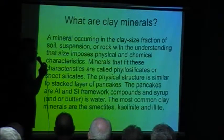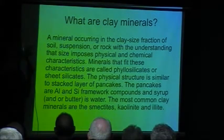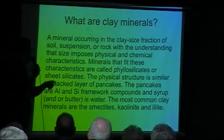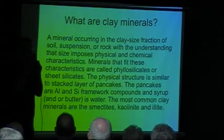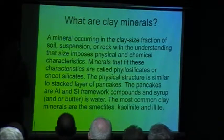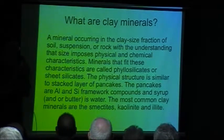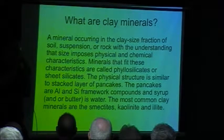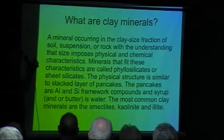So the actual pancakes, the stack, if we're looking at a stack of pancakes, that would be our aluminum and silicate. And then the water goes in between. So that's like our syrup and butter. And depending on the clay type is how much water, or in this case, syrup and butter, you could get in between your individual pancakes. So for the kitty litter, for example, that's highly absorbent. So you could get a lot of water in between those layers in the clays. And that's what makes them absorbent. Fire clays, not so much.